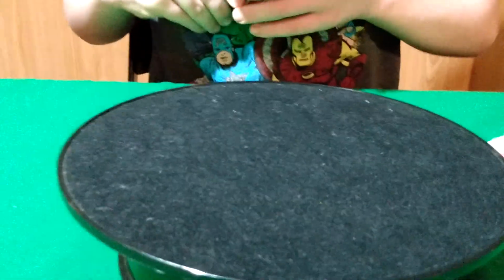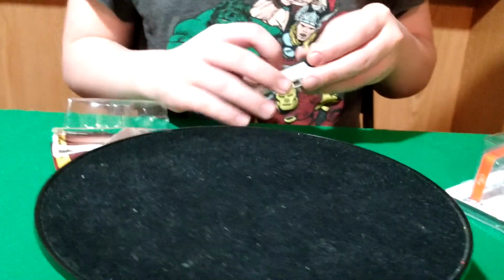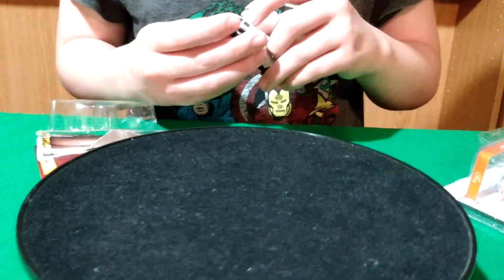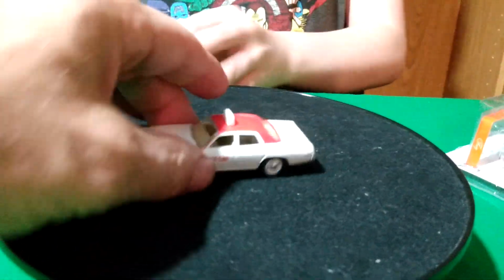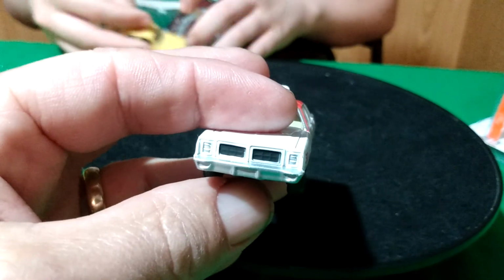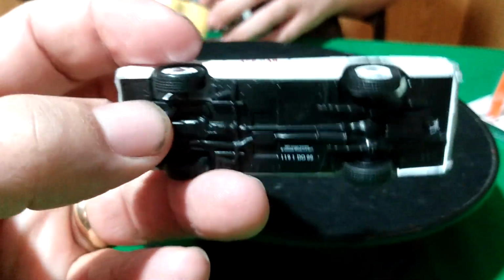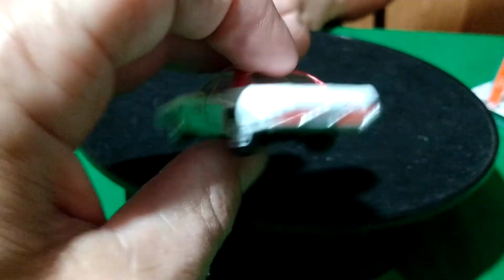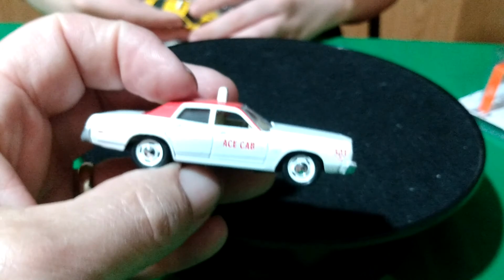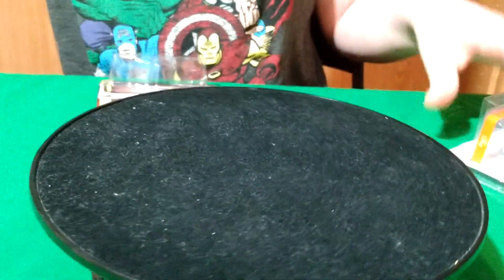And then this is the smaller Dodge Monaco from... This will be a Johnny Lightning one. It has rubber tires. The plastic base. Yeah, all those small cars have plastic base on them. Yeah, this one here. Ace cab. And this is a 77, 78 Dodge Monaco. It does have rubber tires on it. A plastic base. So there's that guy. He's nice. Yeah, that's a nice one.